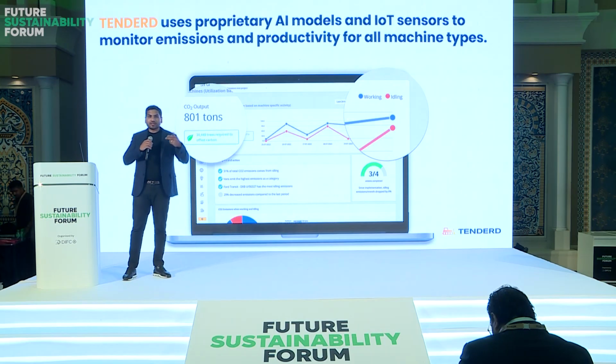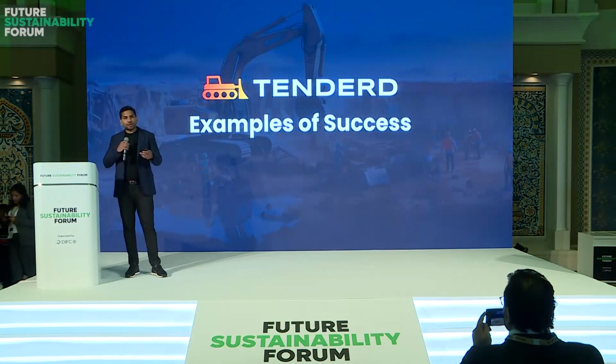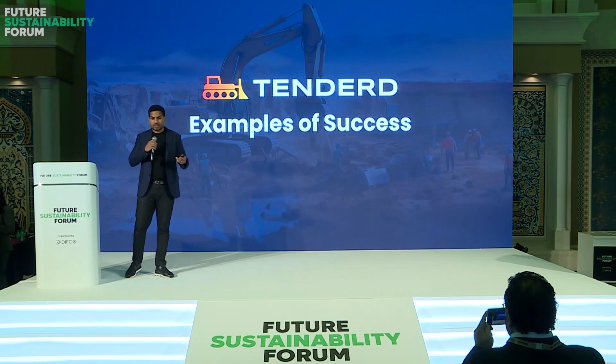You can roll this information up at a site level, at a macro level, so you can see your overall emissions, how your idling emissions versus your active emissions are trending, what are your different production metrics, what is your team doing to actually improve your overall efficiency. Everything can be captured on the platform. I'll walk you through a couple of deployments where we had some successes.